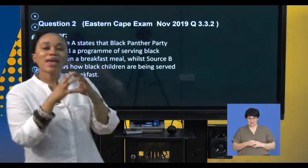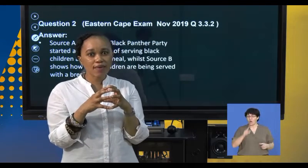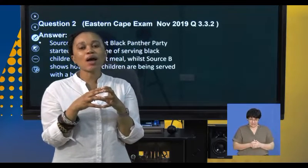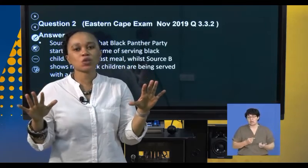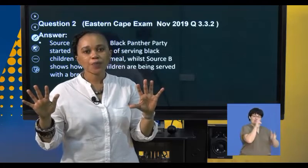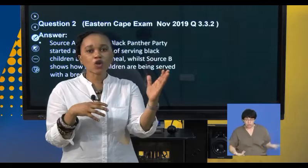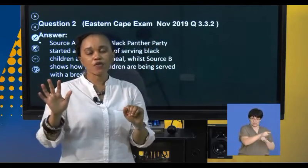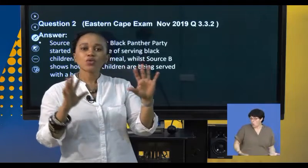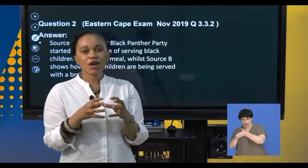So you should be able to compare the different sources. You are very likely to get a question like that in your exam, where you're asked to compare the different sources. Sometimes you can be asked to compare two textual sources. It won't always be comparing a textual with a visual source. Sometimes it can be two visual sources that you have to compare. So one photograph taken by one person and another photograph taken by a different person, and then you're asked to compare those. Or two textual sources that come from different people, and then you have to compare them.